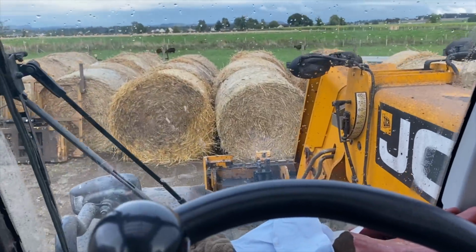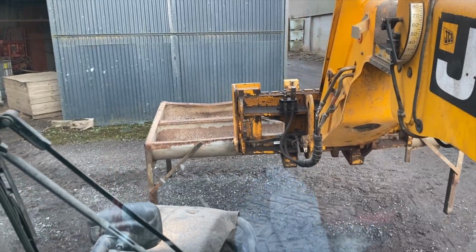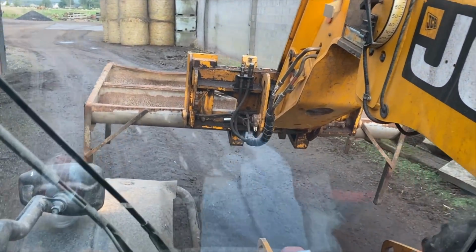Some of this straw for bedding for them. This is another thing I need to make in the winter, is new troughs. These, we've got a couple of them, or we've got about 3 or 4, but they're all ancient and knackered.